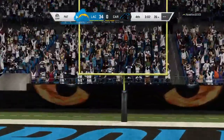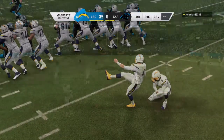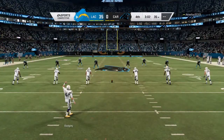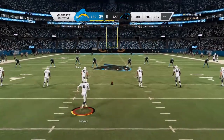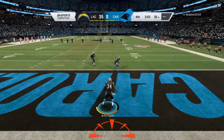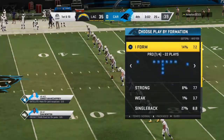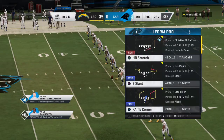Extra point by Badgley, up and good. And that will extend this big lead. Following the touchdown, Badgley out there to kick it away. And this will be a touchback as that sails over the end line.